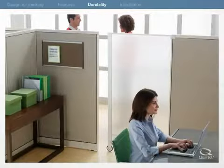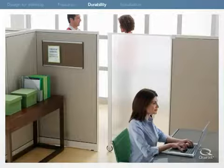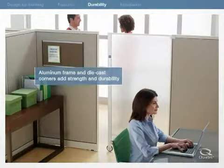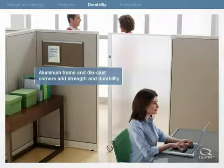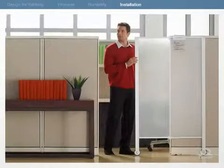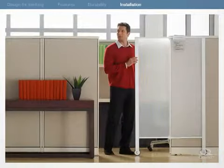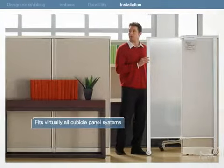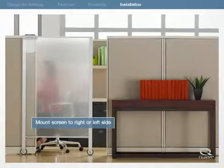Designed to last for years of continuous use, each privacy screen is built with a brushed anodized aluminum frame and die-cast corners to add strength and durability. The premium privacy screen is easy to install. The universal mounting system can be mounted to the right or left side of your cubicle opening.